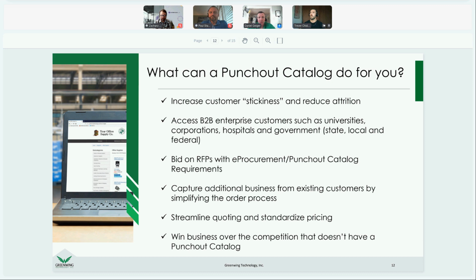And also, you can capture additional business from existing customers. You're making that order process simple. You're making it easier for them to buy from you. And it's funny how other employees at that organization start to discover you. Once you're on the marketplace, other people start to discover your products, and they notice, wait a minute, we didn't know you sold these things. We currently have a contract for these items, but we notice you also sell these items. They start to find their way around your other store categories and your other products. So there's a lot of benefit to that.